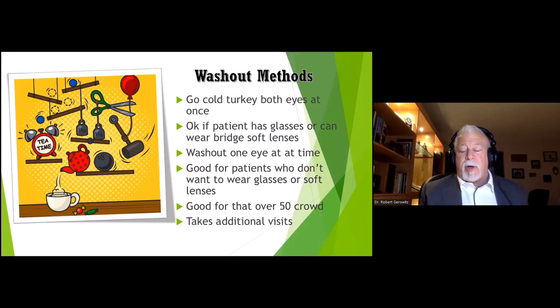I'll have them stop wearing the mold in their non-dominant eye, get that eye to baseline and refit it first. And all this time, they can continue to wear the mold in their dominant eye if they're able to handle the anisometropia. Then after dispensing their new non-dominant molds, we wash out their dominant eye and refit that. It's a sequential method that requires extra visits, but can be more user-friendly in the long run.